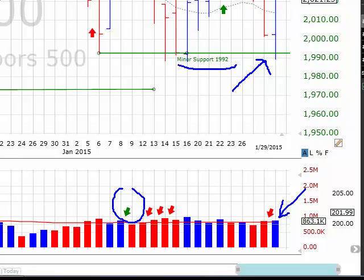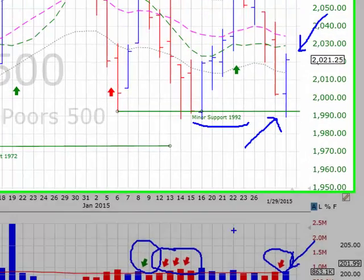Right now, the S&P 500 is in an uptrend under pressure. We confirmed the uptrend on January 8th. We immediately got 3 days of institutional selling or distribution, and we recently added a 4th day of distribution. 4 days of distribution in the first month is enough to give us an uptrend under pressure.